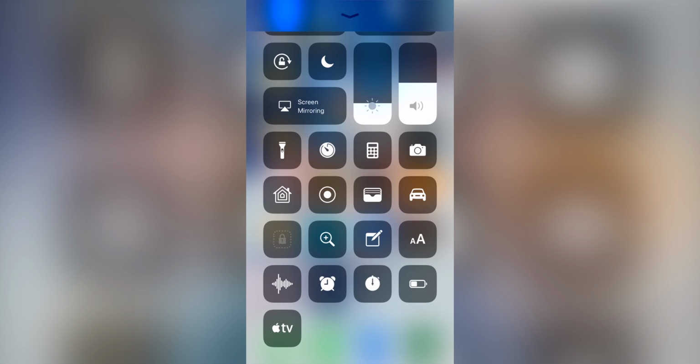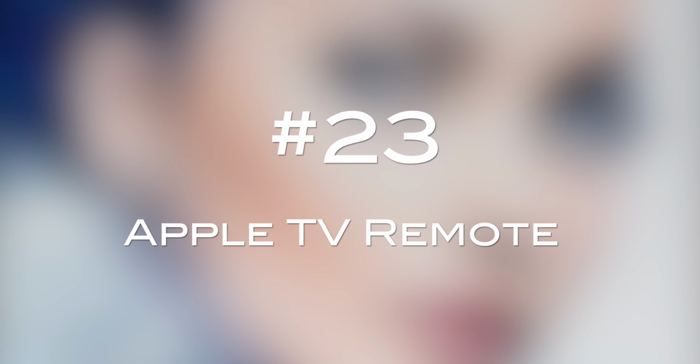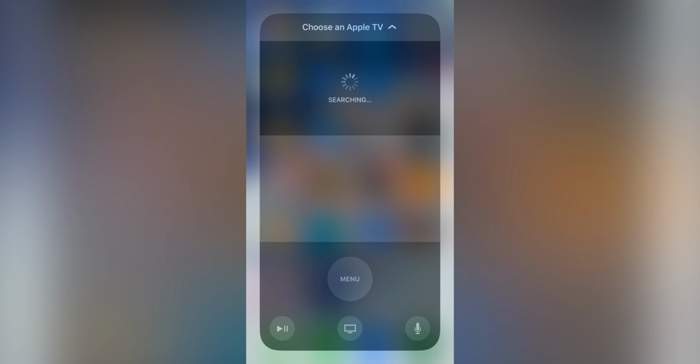Number 22. The low power mode. You can now easily toggle the low power mode. Number 23. The Apple TV remote. You now no longer need to open an app to control your Apple TV. You can do it right from the Control Center in the future.